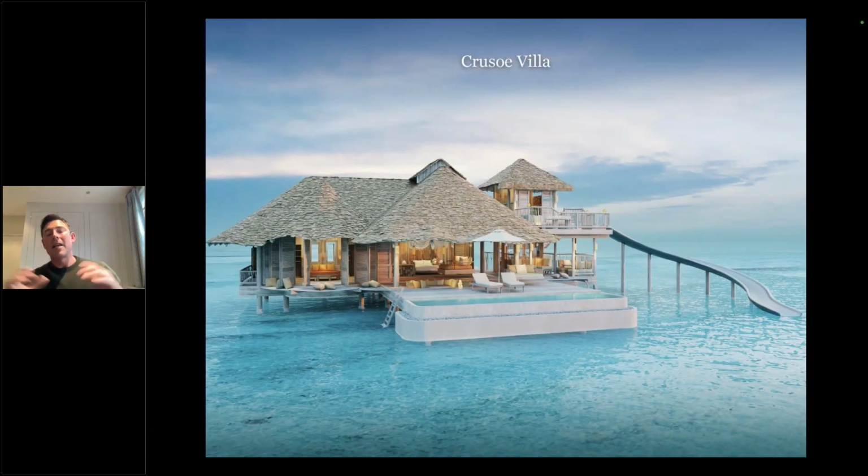Crusoe Villa, same layout, but this is freestanding in the lagoon, so it's not attached to any jetty. And the guests staying in these freestanding villas, of which we have three, will be given a small electric speedboat. It's quite a funky little thing, actually. I've had a drive, quite cool. And they'll be able to drive themselves back and forth to the island. So although they're unattached to the resort, they won't have to sit around waiting for a butler or someone to come and pick them up and drive them over to the resort.